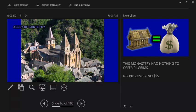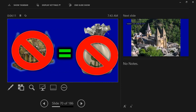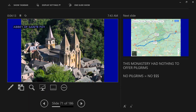this monastery had nothing to offer pilgrims. It did not have a relic, and no pilgrims equals no money. And so they needed a relic. If they were to get their hands on a relic, they would be able to encourage pilgrims to come, and then they would make money. So no relic equals no money.